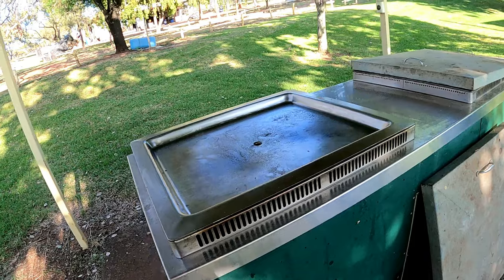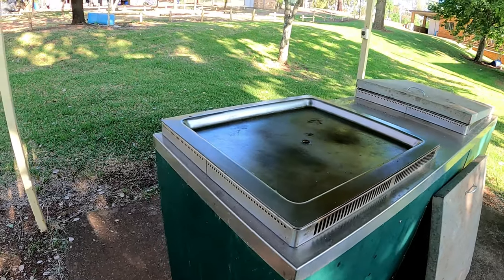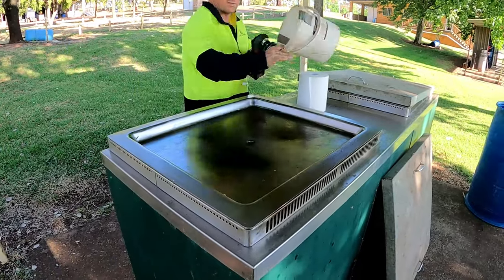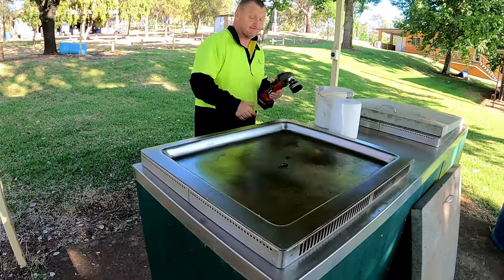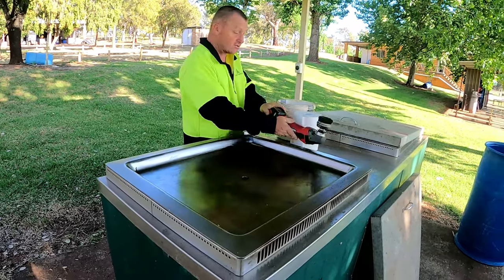This is what we do after people use it as a barbecue. This might look drastic, but it's a brass brush on stainless steel. That's the only way to clean these. That's what we've found. So I just gotta grab myself a bit of H2O.